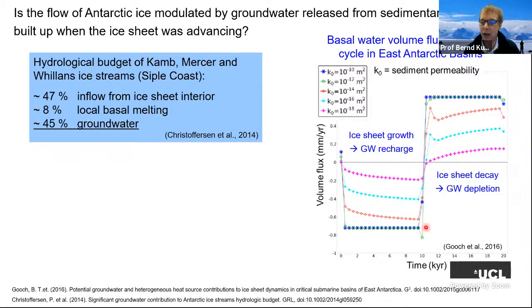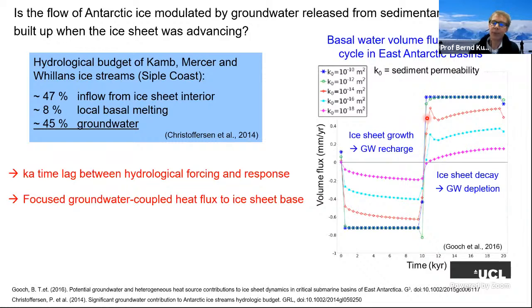But then as the ice sheet starts decaying, roughly 10,000 years ago or thereabouts, the groundwater flow direction reversed, and we now have water volume flux coming back towards the ice sheet base, just like it did in my conceptual slide that I showed you a little bit earlier on.